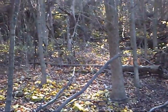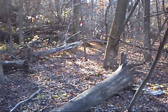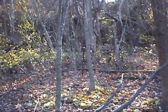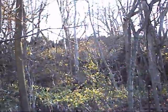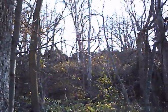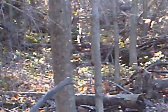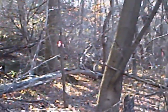Just bumped 3 more turkeys. Working my way across the trail back to the top. 3 nice sized birds came out of this tangled up mess, and I saw them bail right over the edge, right back to the top again. So they're making their way through this thick stuff. Maybe I'll see them when I'm back on top.